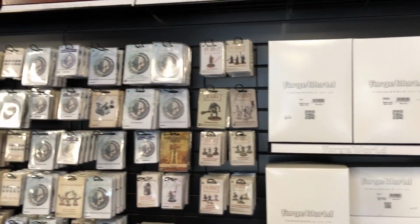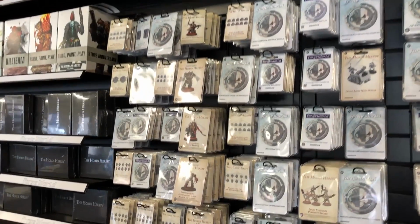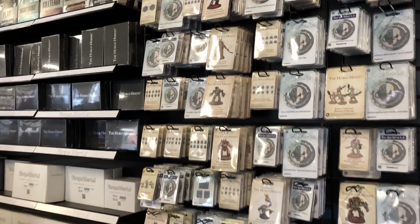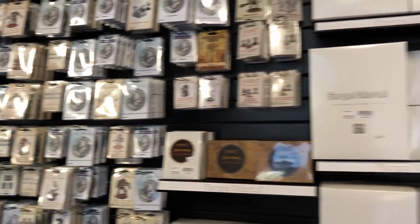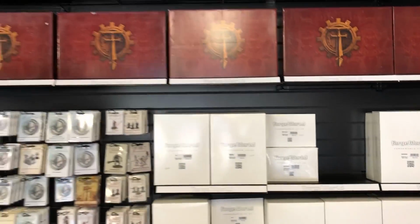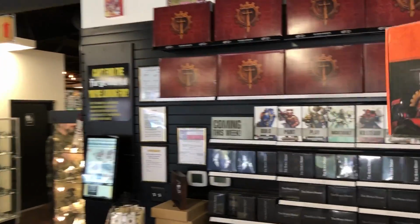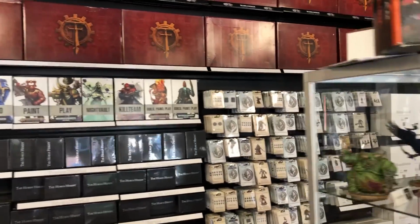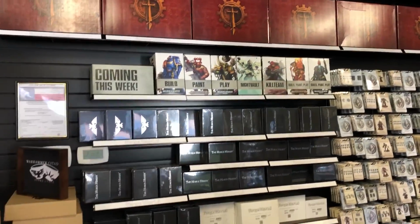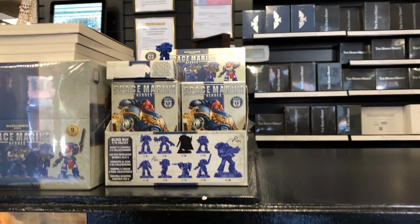I actually picked up something for my Chaos Dwarves army. There's a special exclusive Daemonsmith. It's like a little dwarf wizard. And the only place that you could get it previously was if you visited Warhammer World and got it at that store. You can't get it online. But that kind of stuff they're going to have here. So I was able to pick that up. That was pretty cool. I was like, oh, cool, because I'm probably never going to go to Warhammer World. I'd like to, but it's probably not going to happen.